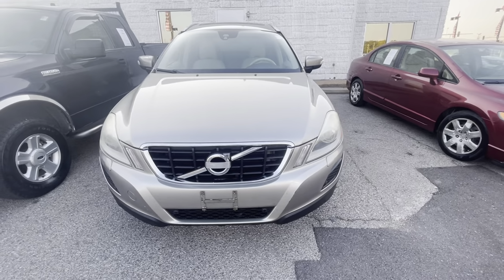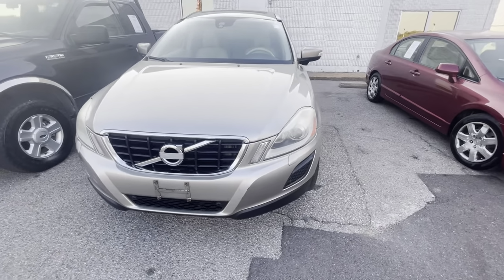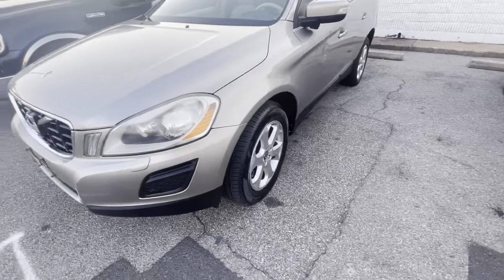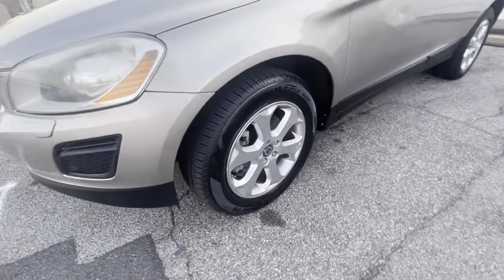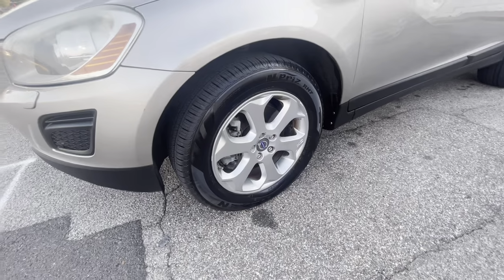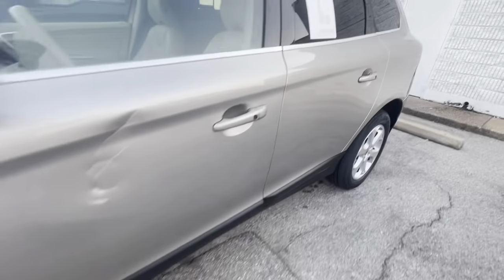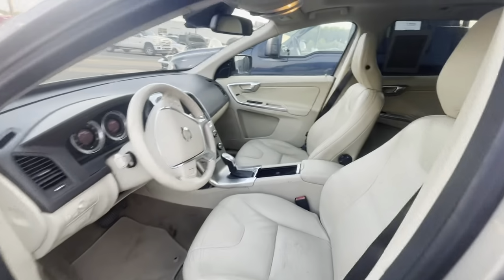Today we're taking a look at this 2013 Volvo XC60. This SUV has plenty of space, very affordable cash car here, nice XC rims as well as the tires in the front, keyless entry on the door, and let's take a look inside.